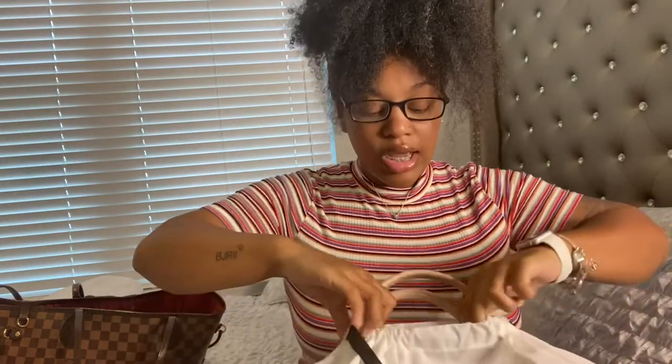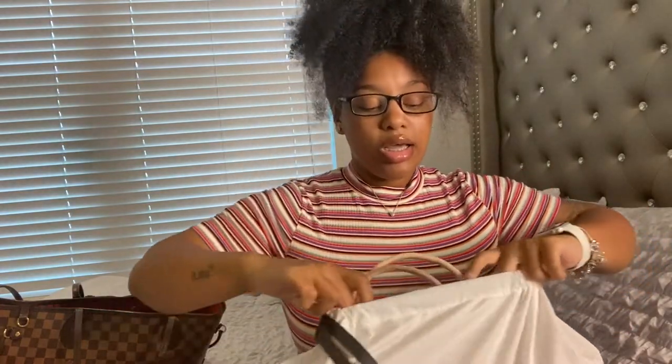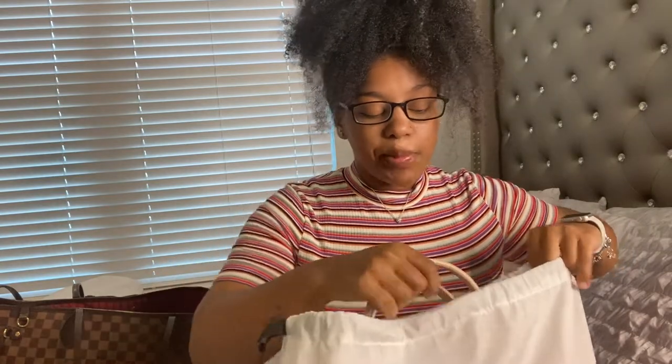I think I'm gonna show my Marc Jacobs and then my Louis Vuitton, because my Louis Vuitton is an accomplishment. I'll get into that when I get into that. But I recently just got this bag. I think it was like $400 or $300, I can't remember. It's the rose dust color. It's so freaking cute.